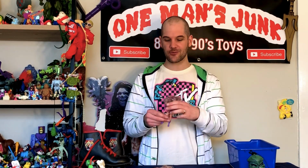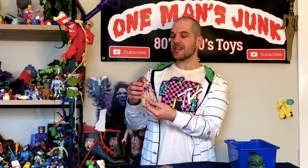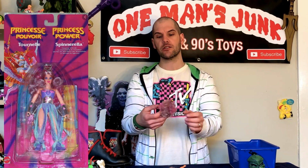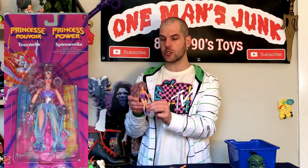It's this one, that's right, the third member of Salt and Pepper. Spinnerella. Incredible. So this figure, as I said, was not released here in the US or in Canada, only in Asia and in Europe. As you can see here, it's very similar to this She-Ra figure. It's basically just a recast, repaint. It came with different accessories, different hair color as well. But this is a highly sought after, very rare She-Ra figure.